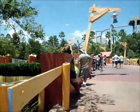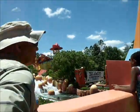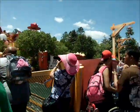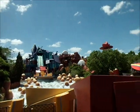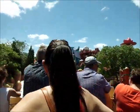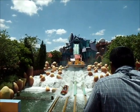Alright, here we are. This little ride right here is the Dudley Do Right's log ride, which is by far the most extreme and craziest ride experience you'll ever have in a lifetime.